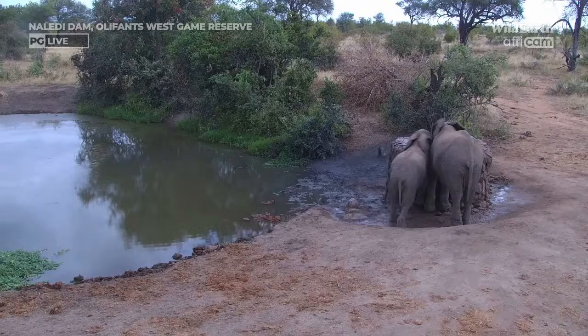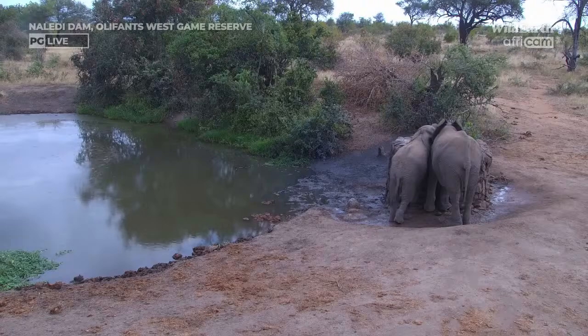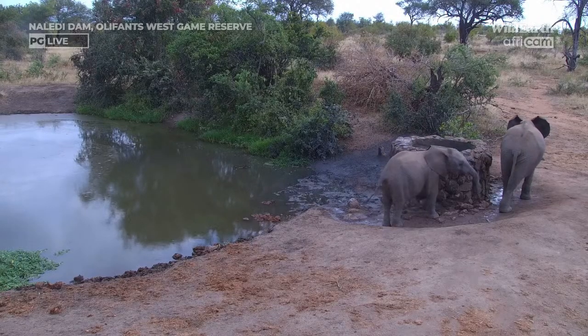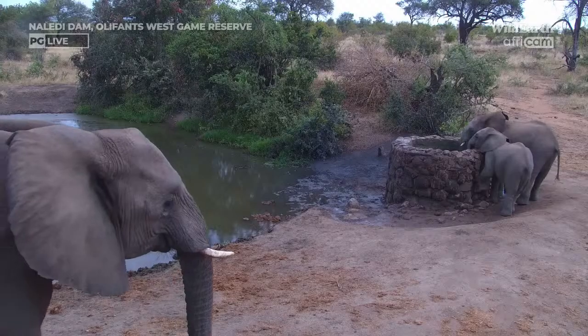Probably more members of the same herd here, more youngsters. Very, very thirsty. Thankfully, there's quite a bit of artificial water around here on the Olifants West Game Reserve. Many of the lodges have little camp pans. And there are probably a good 10 or 12, possibly more lodges in this area. So the elephant herds just kind of drift between the lodges and the river, browsing through these red bush willow thickets through the day.